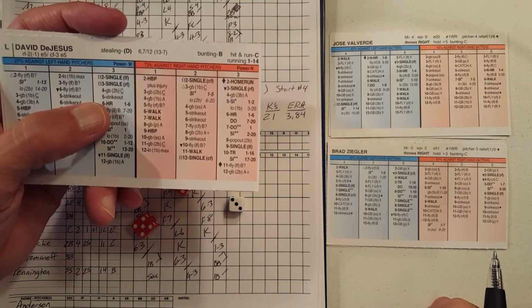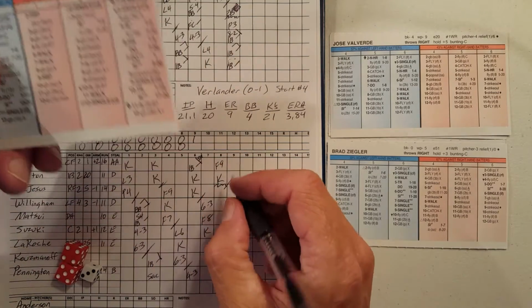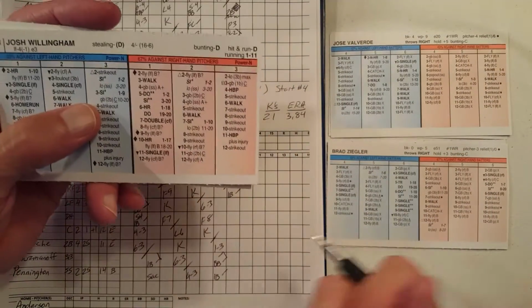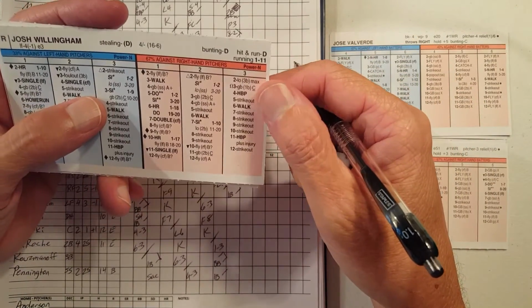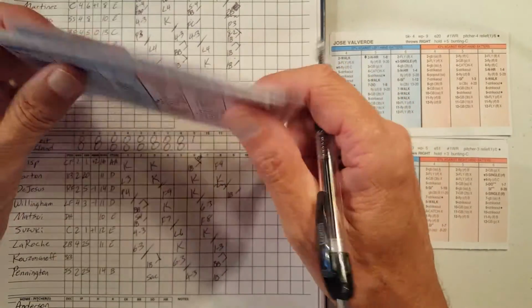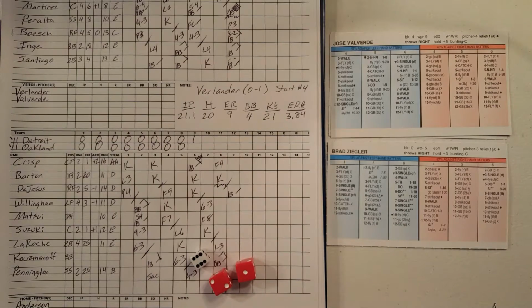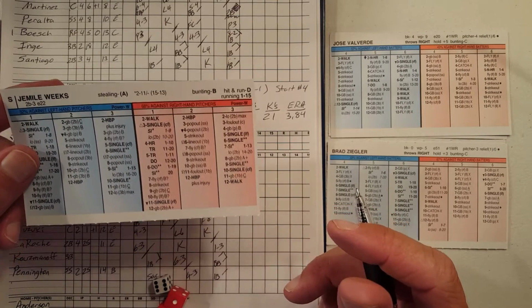And it's a leadoff single. Leadoff single for DeJesus. So 1 on, nobody out. And Josh Willingham cannot bunt worth a flip. They're going to go to the bullpen, they're going to go to the bench, see if they can't find somebody who can bunt. Timeout.